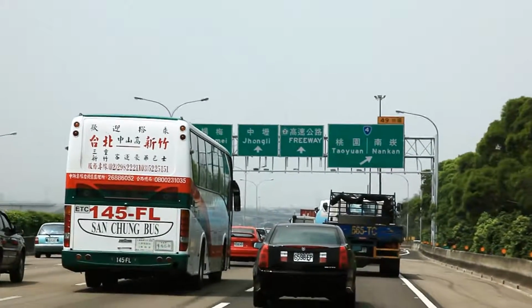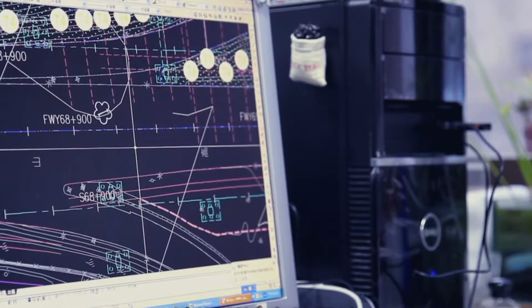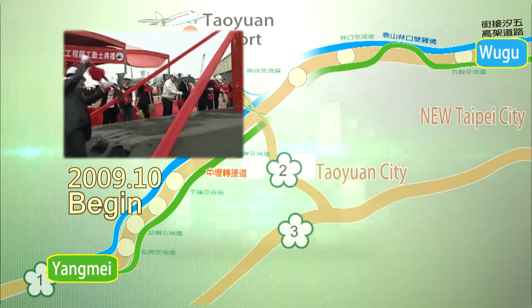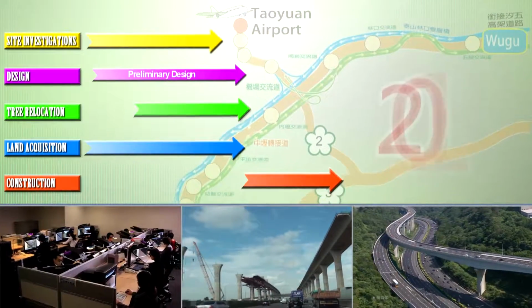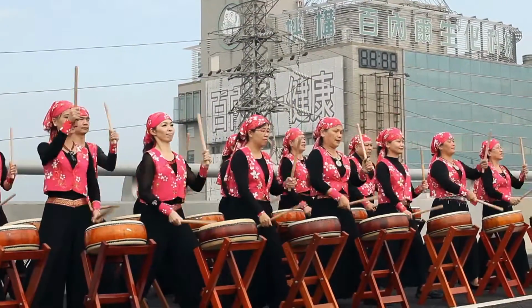To address these challenges and alleviate the traffic congestion problems, the Ministry of Transportation and Communications decided to widen the section of National Freeway No. 1 between Wugu and Yangmei. The project commenced in October 2009 and was completed in April 2013.